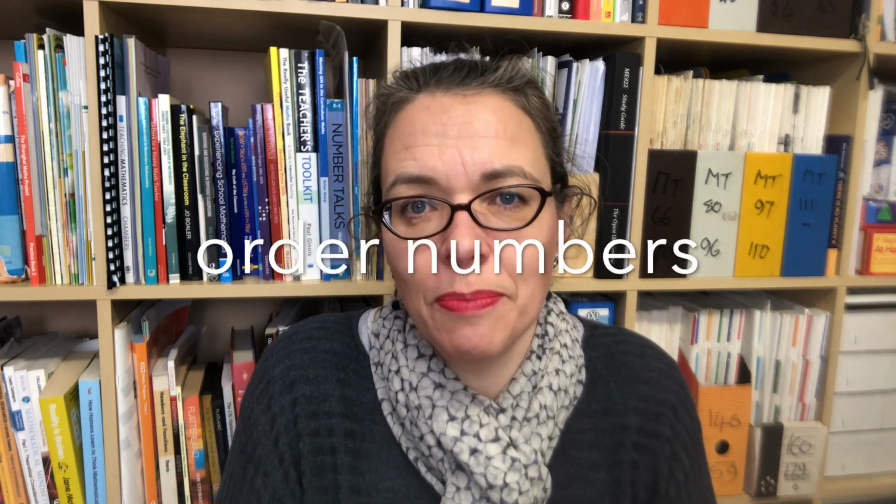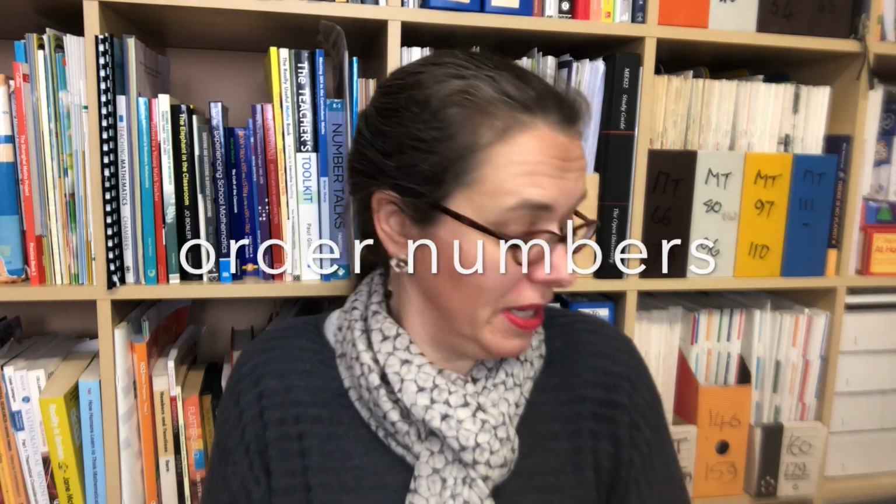And then the next skill children need is to be able to order numbers. You may have already started, they may have attempted tasks in the previous year where they thread beads for the numbers up to 20. It's a lovely introduction to this. But then you want to work on some larger numbers, initially with sets of larger numbers, maybe the numbers from 50 to 70, and ask children to put them in order.